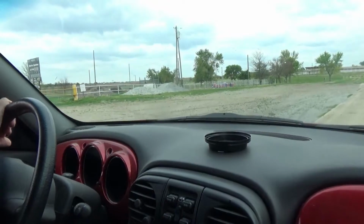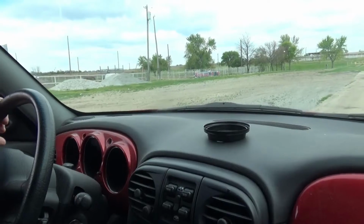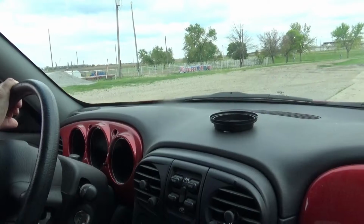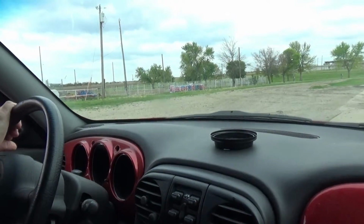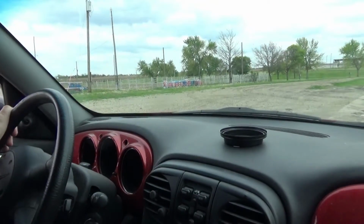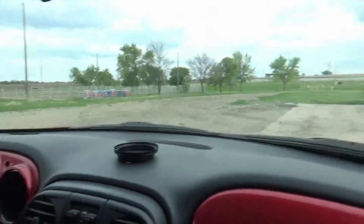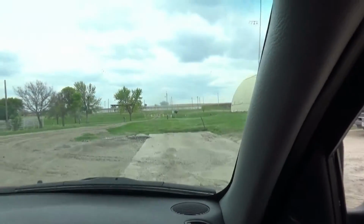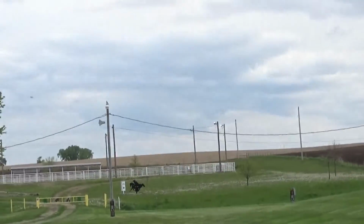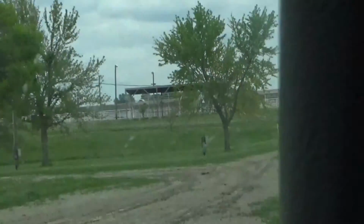So we are looking toward, Joe, where are we? I think we're getting to where he's going to turn here pretty quick, and we'll be able to see the horse arena. Yeah, up in there. You can see the horse and rider there. That back there is a horse arena.